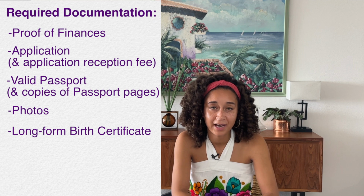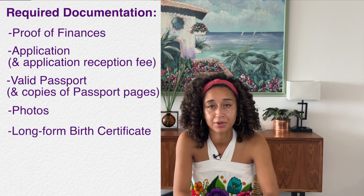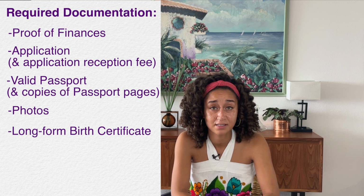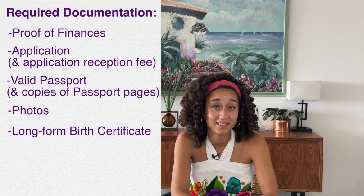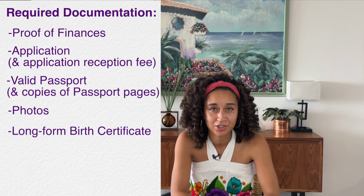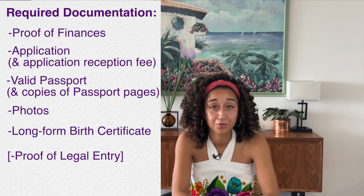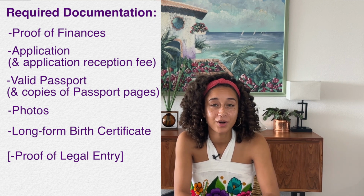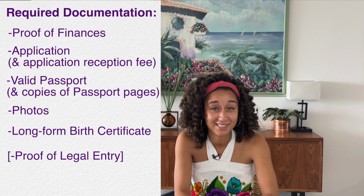Also, if you're married or have any children or dependents, make sure you bring in a copy of their long form birth certificates and any marriage certificates. And if you can, get them apostilled ahead of time. If you're applying at a Mexican consulate where it is not your primary country of residence, you'll also have to show proof of legal entry into the country. So make sure you either have a copy of your visa for entry into that country or a copy of your passport entry stamp with the granted amount of days.